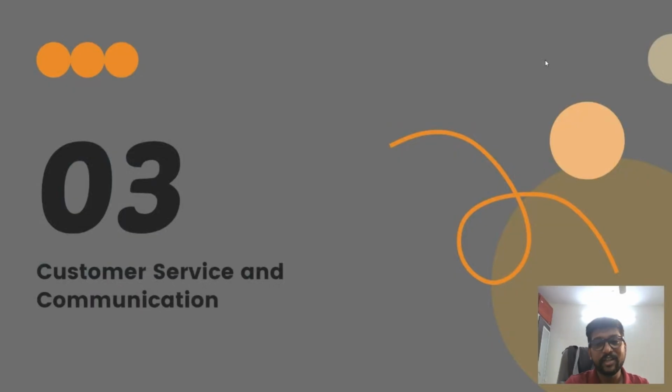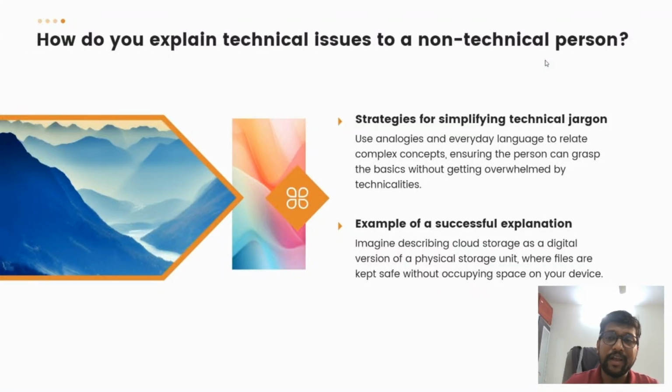Then customer service and communication related questions. As an IT support executive, you must have good customer communication, and you need to provide good customer service. I have added a few examples. How do you explain a technical issue to a non-technical person? This is a 101% asked interview question.